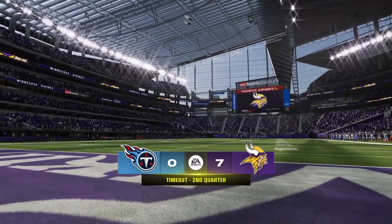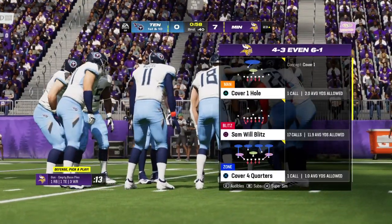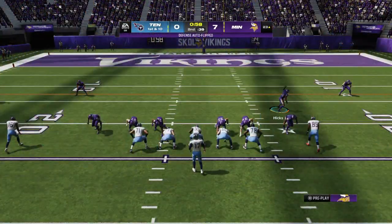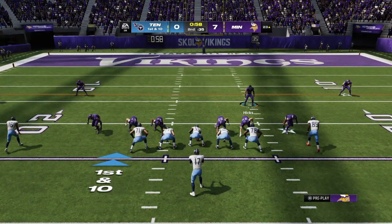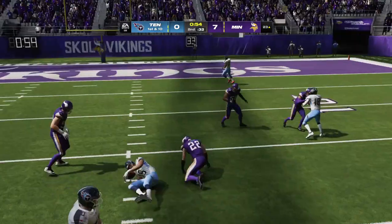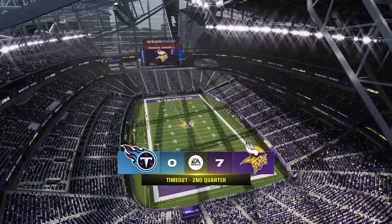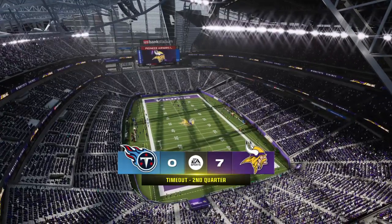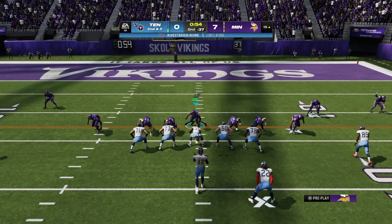Thought they'd run it on 3rd and 1. Not the case. The Titans going to use the first of their timeouts, as the stoppage will come with a little under a minute to go in this first half. Play to Westbrook-Ikhine. Now Tennessee going to use the second of their timeouts as they get the stoppage with a little over 50 seconds to go in the first half.